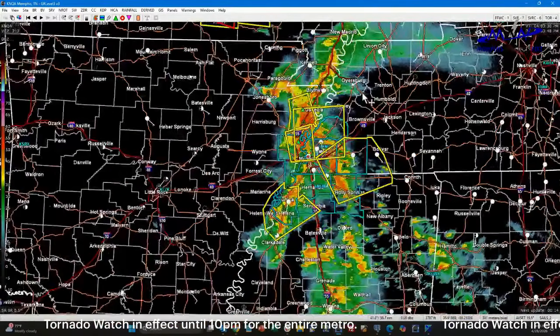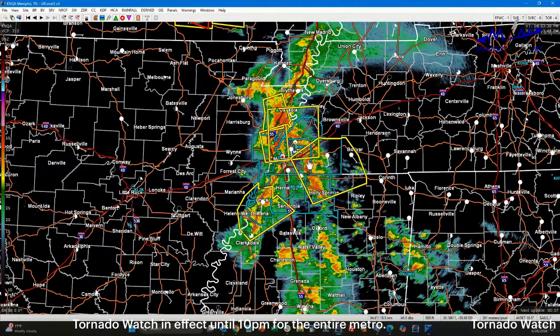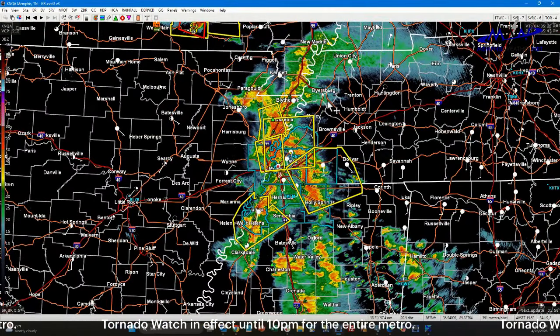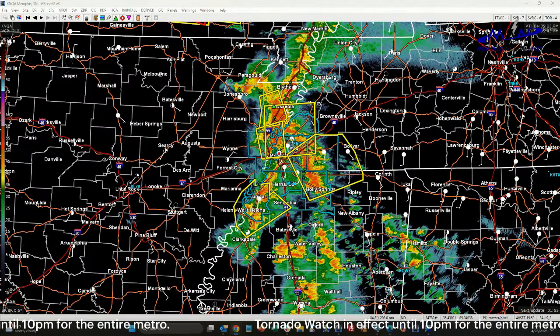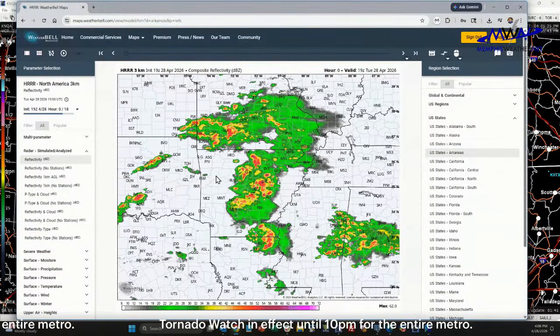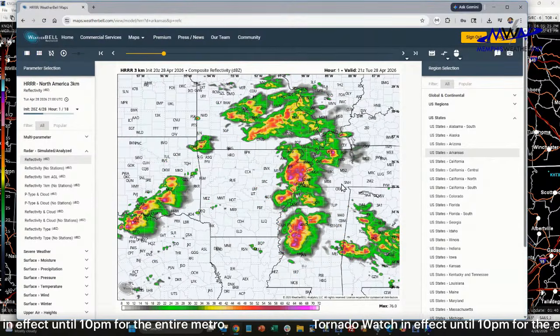So this line, on a bigger picture, extends all the way up from the Missouri Boot Heel down across the Mississippi River, all the way down to Clarksdale, and then some of this extends all the way down I-55 through Mississippi. So we've got a pretty strong line here that's going to be moving through over the next hour or so as it pushes off to the east. I do want to take a moment here to look at the latest model data to see how this line is showing up.